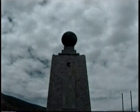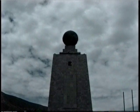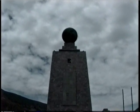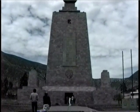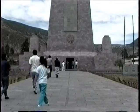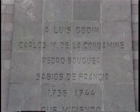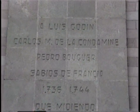And here we are now at the monument which exemplifies the name of Ecuador. We are right at the equator line. The exact location was determined by a couple of Frenchmen around 1735, 1744.